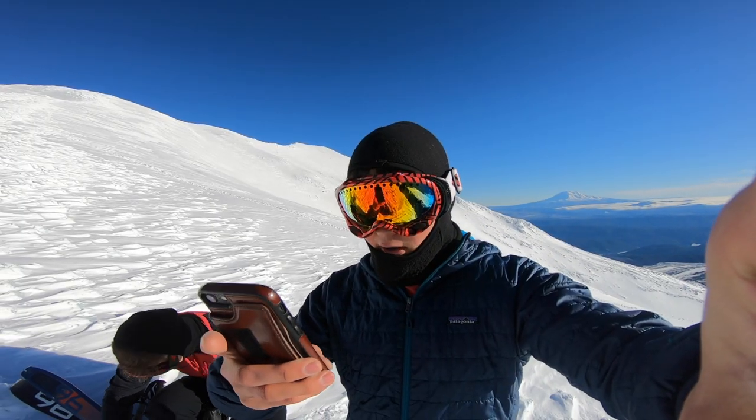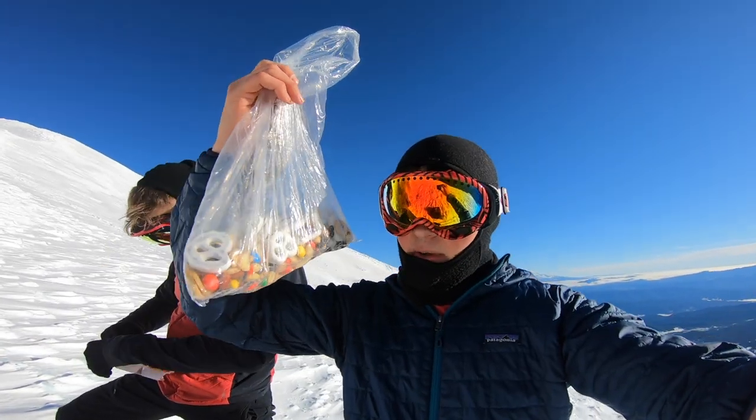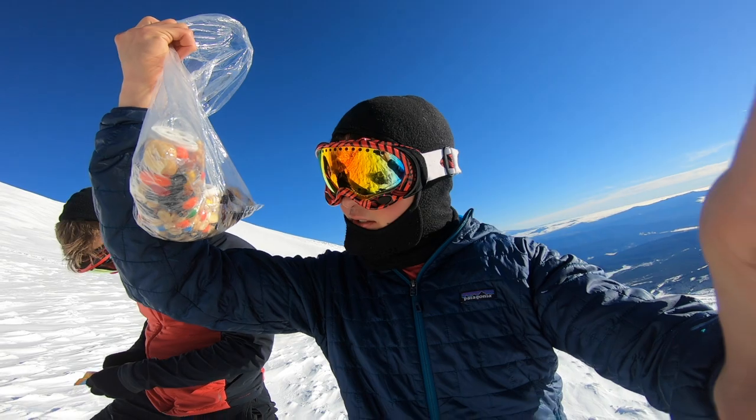We are taking a break at 7,700 feet. That's the summit right up there. I have a whole trail mix I made. There's pretzels, bananas, M&Ms, almonds, peanuts, raisins, just a whole bunch of good stuff.